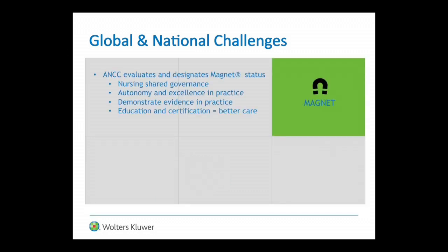Magnet. I'm sure many of you work for magnet institutions. I'm lucky enough to work at a magnet institution. The whole idea of magnet is to really put nursing at the top in the organization because we are the ones at the bedside 24 hours a day, 7 days a week. And a magnet organization really looks at nursing, shared governance, and autonomy for nurses and excellence in practice. This is so important in us being able to deliver the best care for our patient. And it means that in these institutions, we need to have the right resources in place so that we can take the best care of those patients.